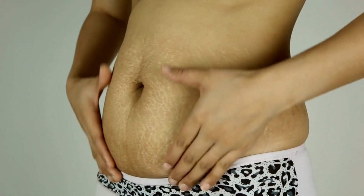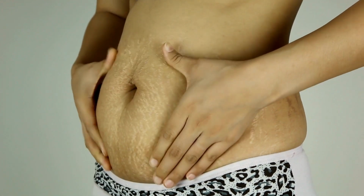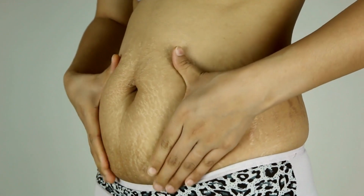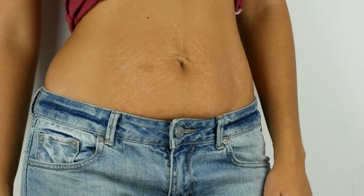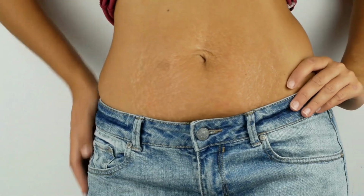When it comes to improving the appearance of stretch marks or preventing them, it's important to understand that no procedure or product will work the same way for everyone. These tips I'm going to talk about, one in particular, got rid of my stretch marks completely, and the others I discovered through research and conversations with others who have also dealt with stretch marks.